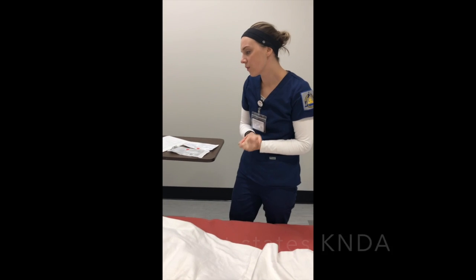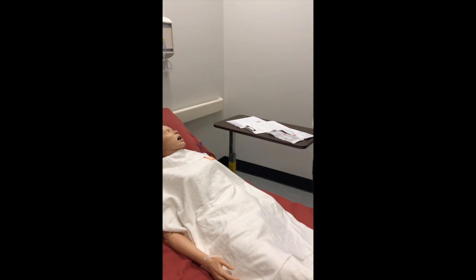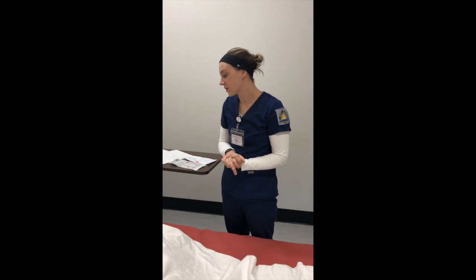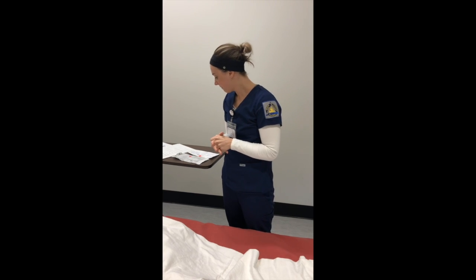And so the doctor has ordered for you to get a blood transfusion. Has he come in and talked to you about it? Okay, so you're aware that we drew some blood this morning and your hemoglobin levels are low. It's kind of why you were a little bit fatigued this morning with physical therapy. So we're gonna get you some blood, and that should help with your energy level, okay?